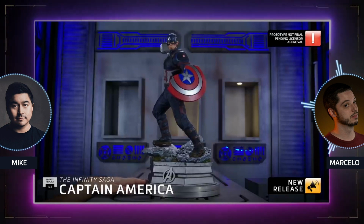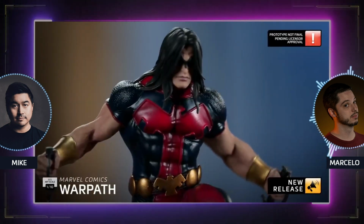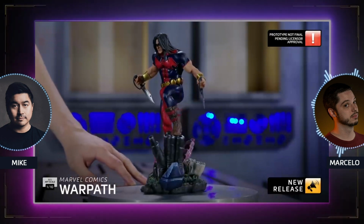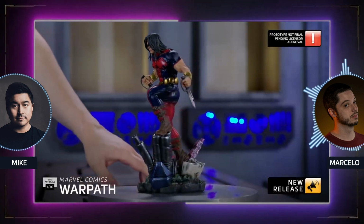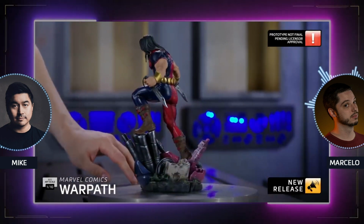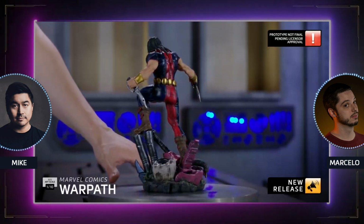And going on with Marvel, but now comics, we also have two new X-Men statues to join the great X-Men versus Sentinel diorama. It's Warpath here with the knives and his huge frame. He's a big guy, Mike.